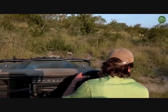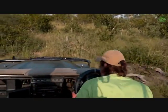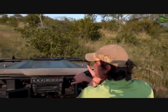Okay, so now I want to see if I can see any footprints for the leopards. So I'm going to check very carefully along here.